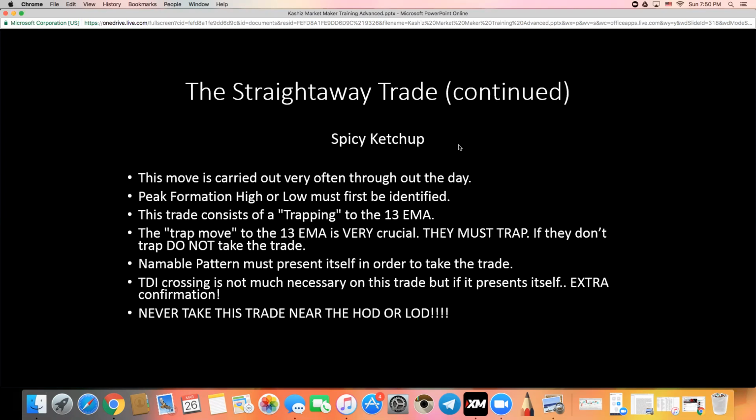Never, please. I know you're going to be curious, but anybody, never take this trade near the HOD or LOD. Please, never take this trade near the HOD or the LOD. Like, seriously, never.